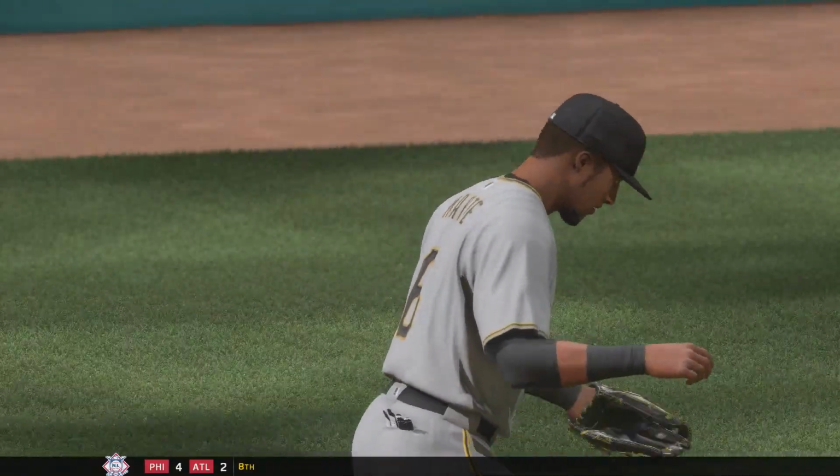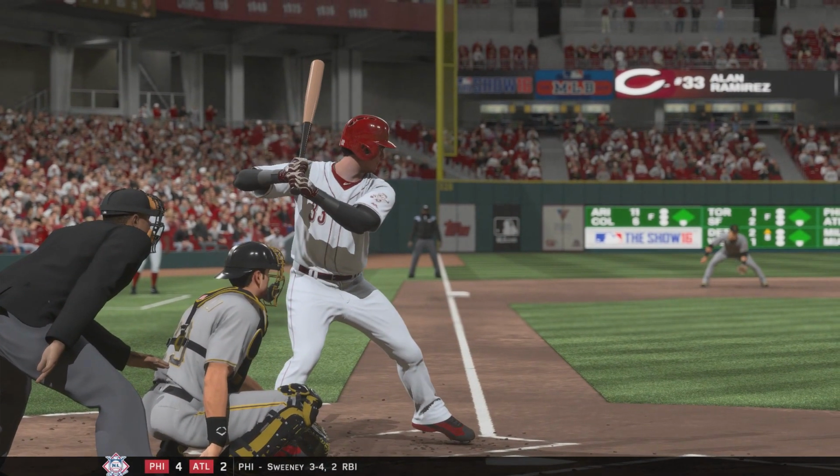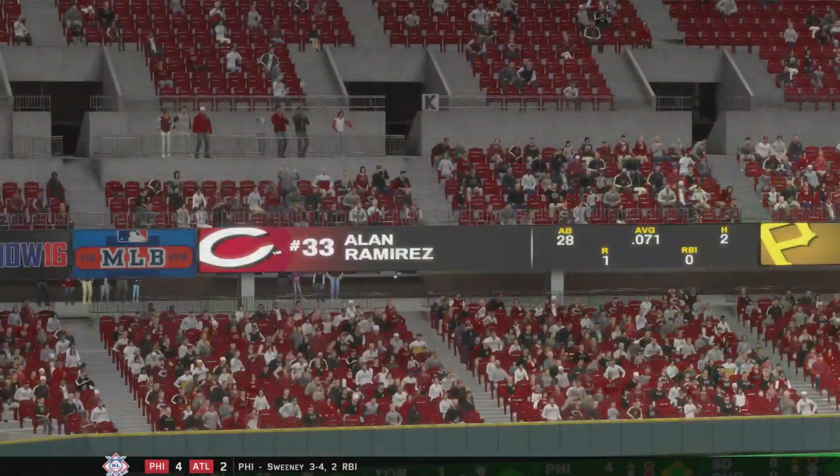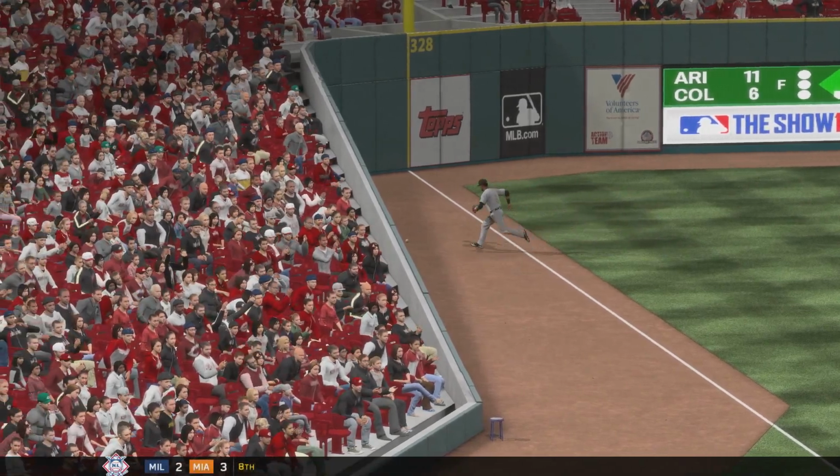Well, I'm not sure exactly what the issue on this play was. He doesn't have too far to go to get this thing, and it looked like the ball was right in his sights the entire way, but it just didn't want to stick in his glove. Maybe he should take the trampoline out of his glove.